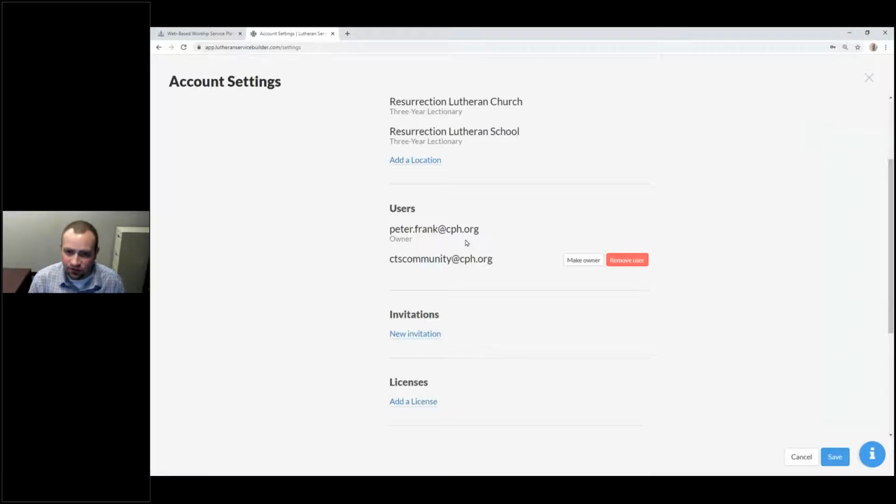So if you want to invite people to be a user, you start there with a new invitation and you put in their email address and you send it. And it's going to invite them to this church. Now, if they already have a Lutheran Service Builder account, it will just be another account that they can access.